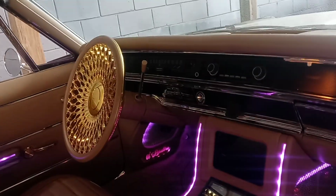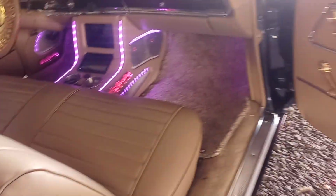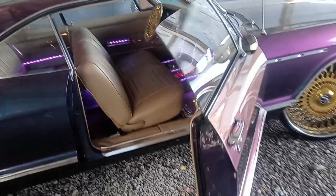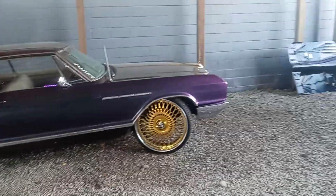Big guy. You know, the steering wheel was big in '66. Gotta have a big guy. Look at that. Come on, man. He detailed out. Look at that. Come on now. Shit's beautiful. Let me step back a little bit. Come on now, quit playing with him.